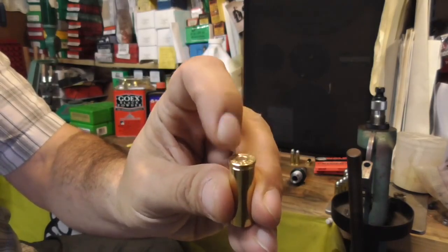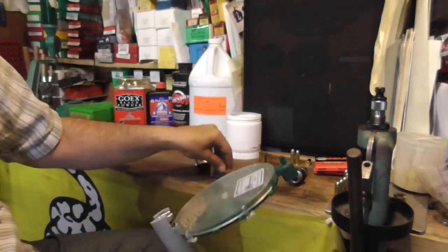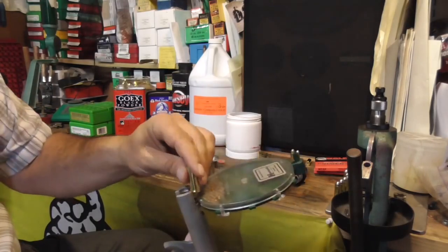Primer should seat slightly below the case head. Otherwise, any protrusion will bind the revolver, making your day at the range a short one.